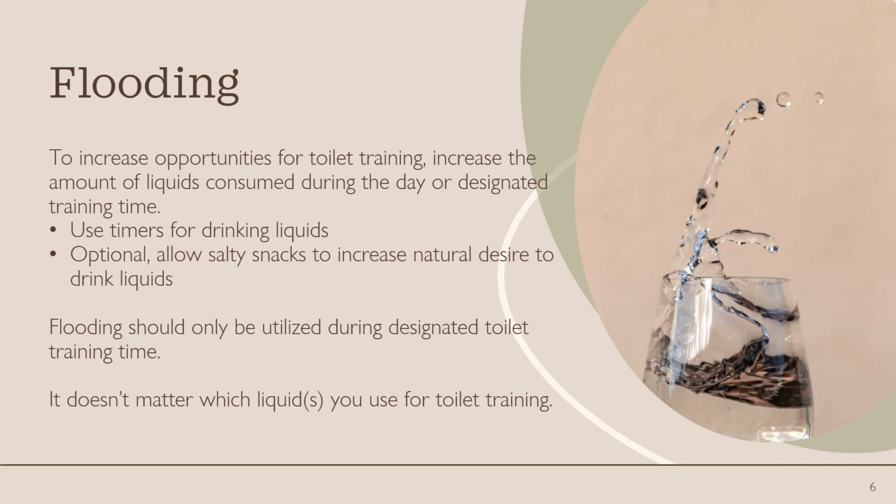Now, to keep yourself on track and to make sure you are increasing fluids with your kiddo, try using a timer. Have a timer set for 1 minute. At every 1 minute interval, have your child take a sip of liquid. That will increase their natural drinking and their intake of fluids, so that way they will use the bathroom more often.